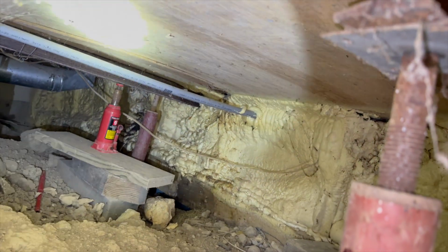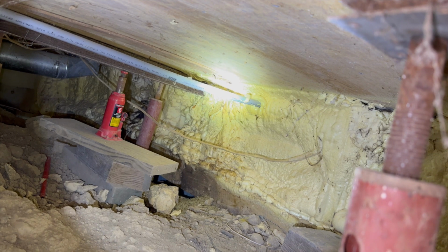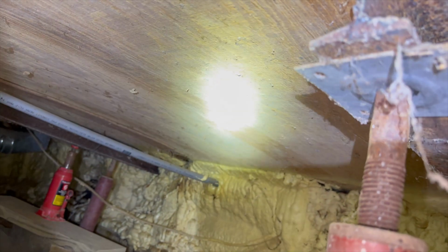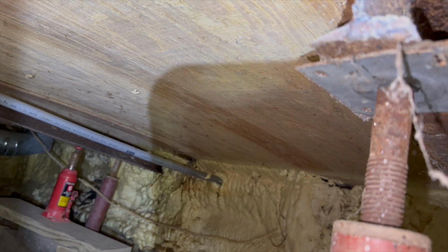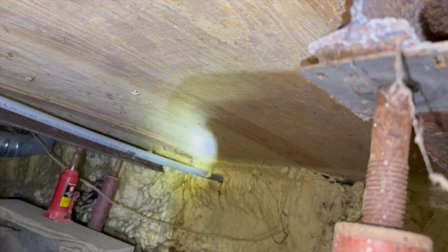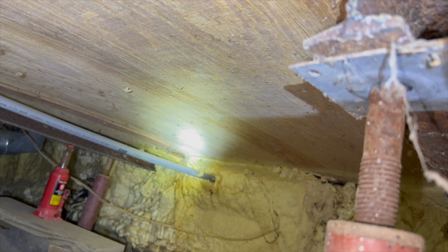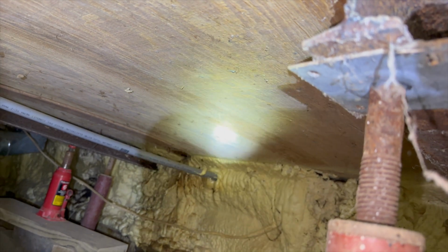Coming right to the light. As soon as we opened the crawl space hatch and shined our light in there, the wasps started bombing out toward the light. But it's up in the ceiling here, or the floor joist bays, so it's not accessible from down here any more than it is from out underneath the deck.